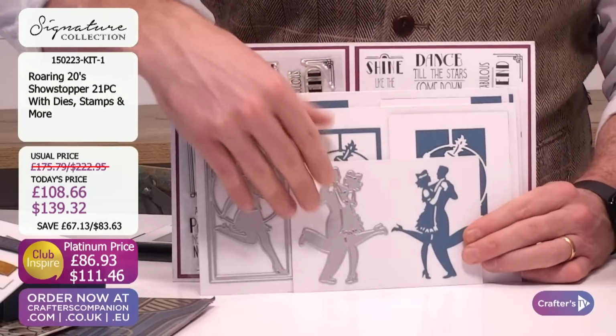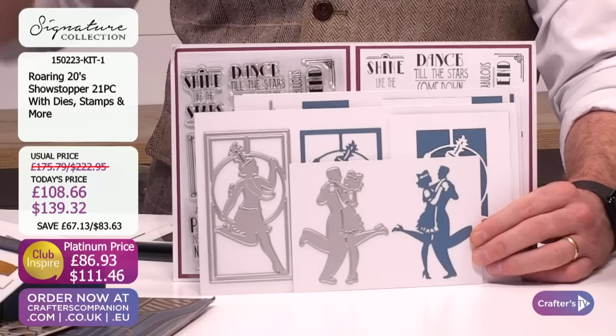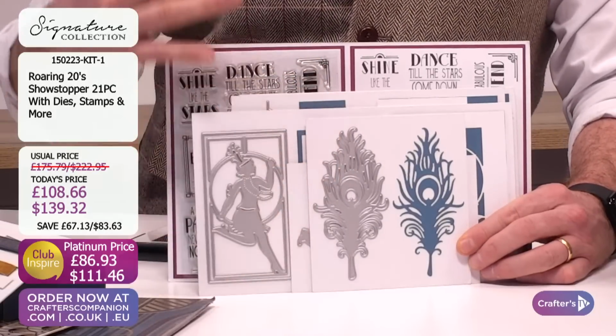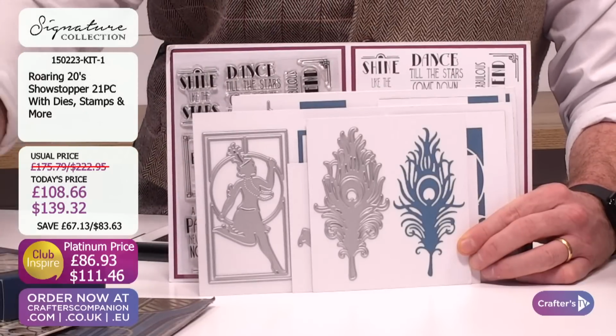The Charleston couple, I mean, if there's any dance that you said to someone, name a dance in the 20s, it would have to be the Charleston. And then that beautiful fancy feather, nice big size die that as well. Really, really stunning collection. And that is the full collection, right?